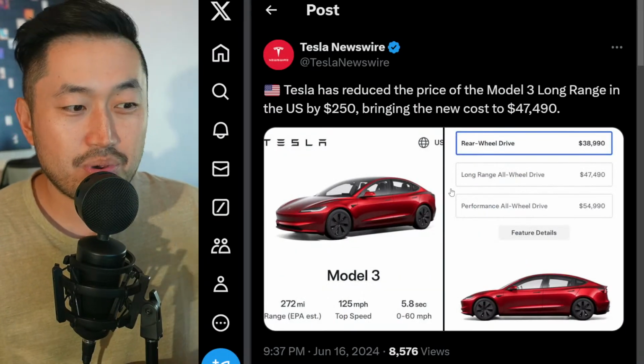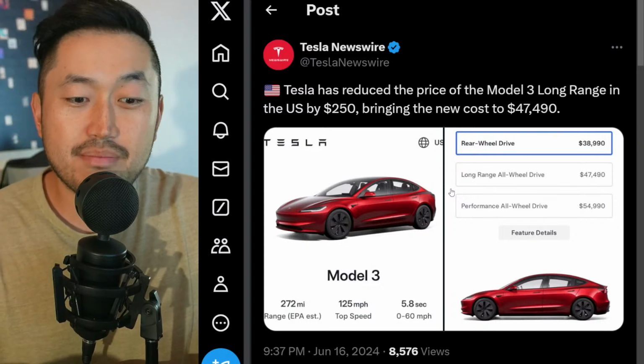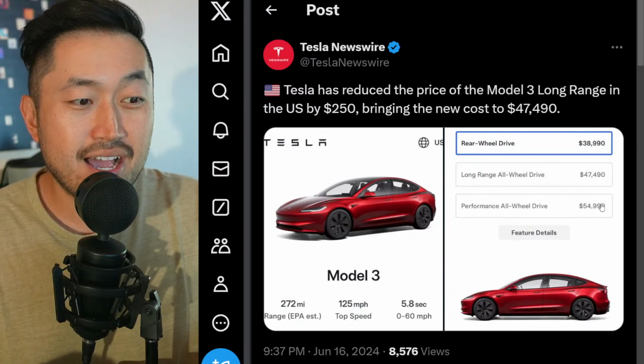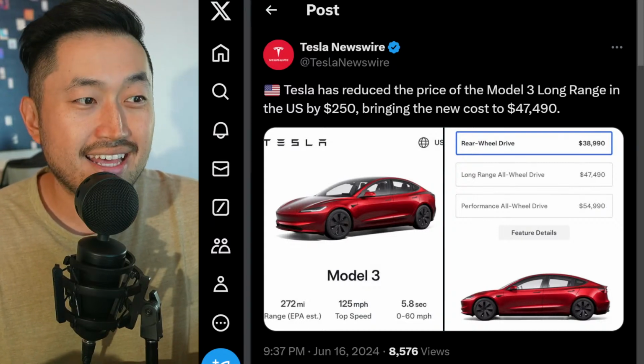And on top of that, maybe we could have seen some of the signs, because Tesla did drop the price of the Model 3 long range by $250 so that they can make that nice starting price of $39,990 if you factor in the tax credit.